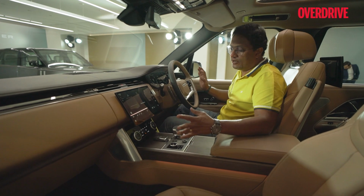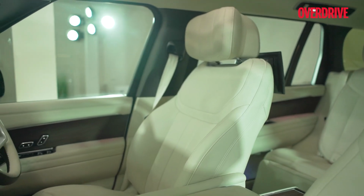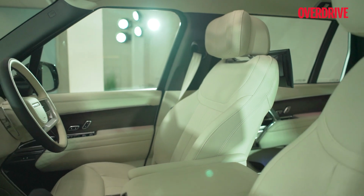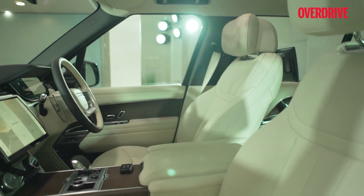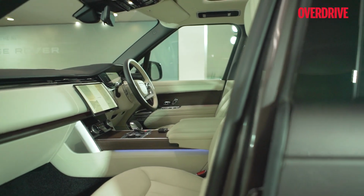This is a familiar cabin to be in. We've driven the previous generation Range Rover extensively, and it's quite a familiar cabin. There are certain elements that look or rather feel like they've been carried forward from the past, but yet it's got its own individual, very distinct identity as well.